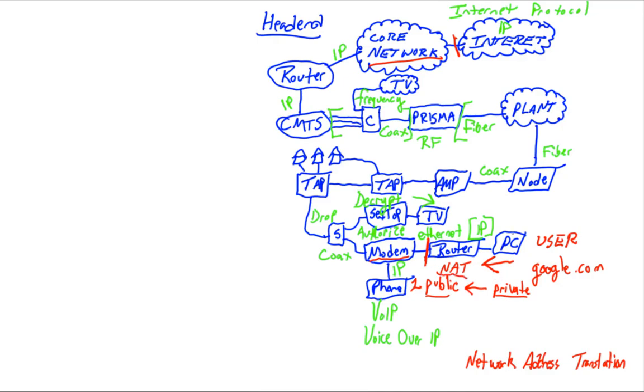So we let customers use as many private IPs as they want. They can match that to one single public IP that we give them. So if they have 5 computers, they don't need 5 public IPs. They just need one. And their router can do NAT, or Network Address Translation, to make sure that each individual user device has a private IP that can be translated and share one single public IP. So that hopefully wasn't too confusing, but from there, the signal just kind of goes up into the plant, comes up the drop into the tap, hops on this hardline trunk.